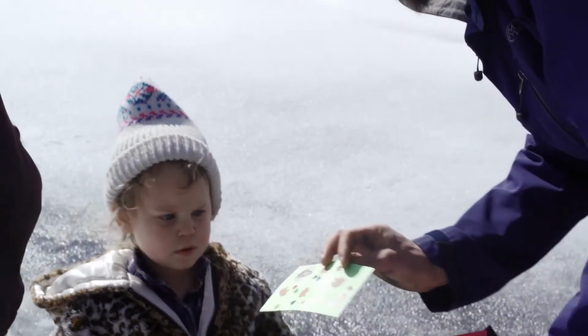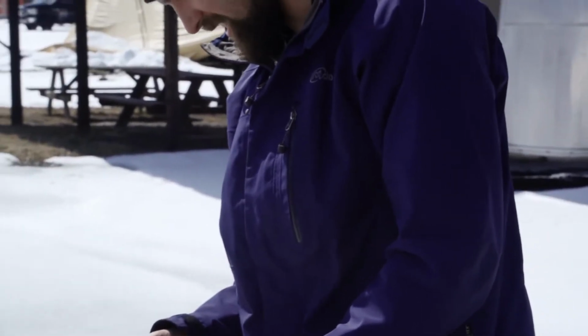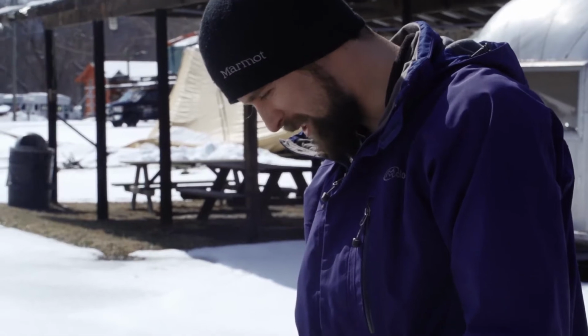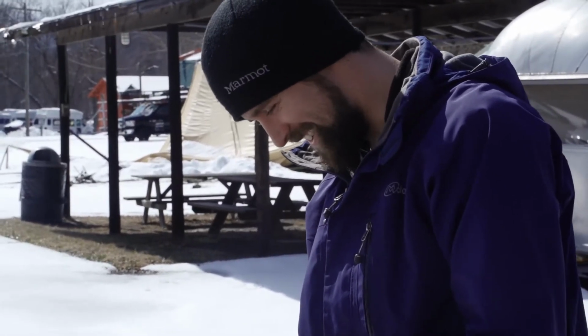Let's see. Wow, look at all the pigs. That's awesome. Dear Dada, Valentine's Day, cow, sheep. I love you because you are fun. I like you because of bumblebees. That's what she said. Awesome.